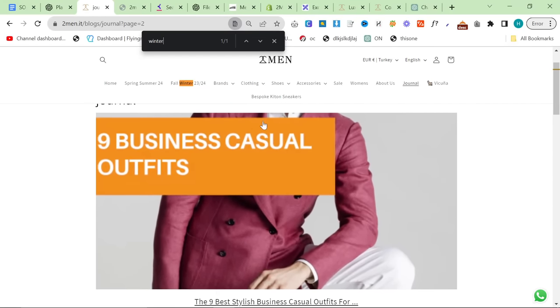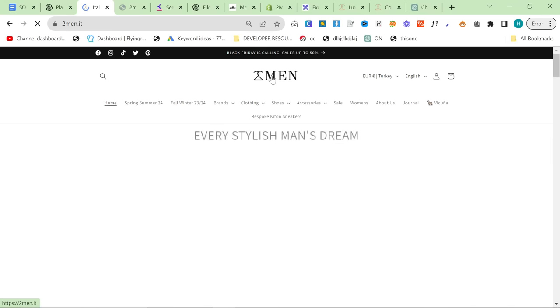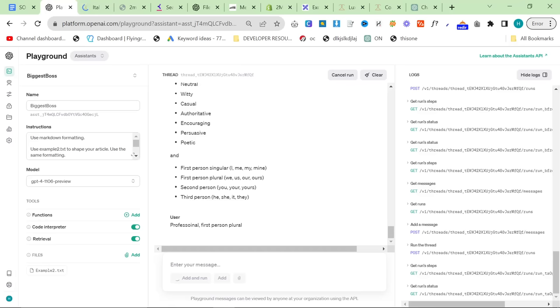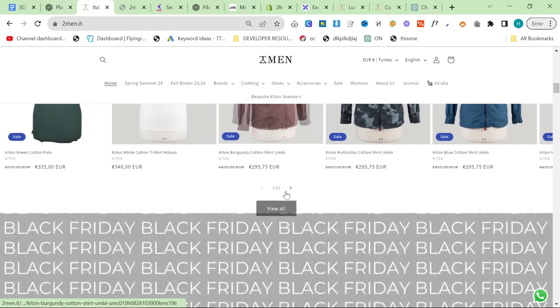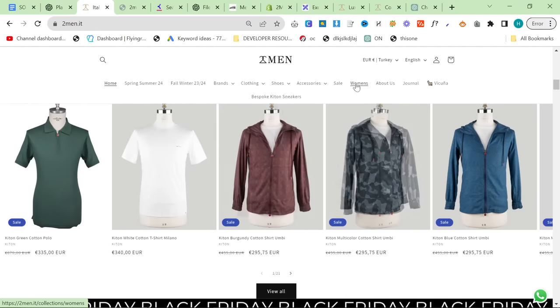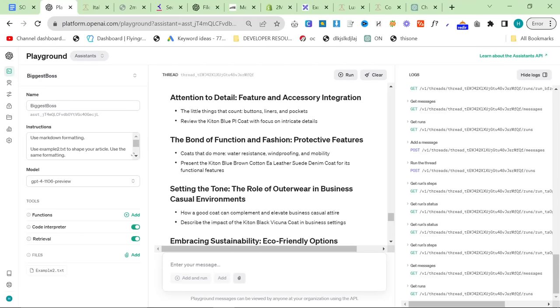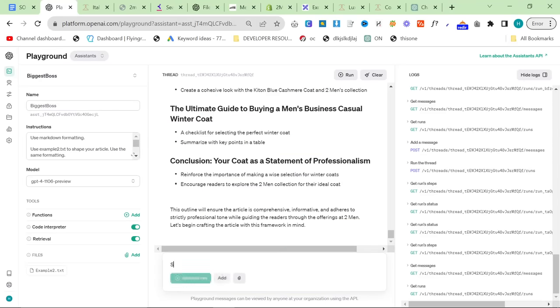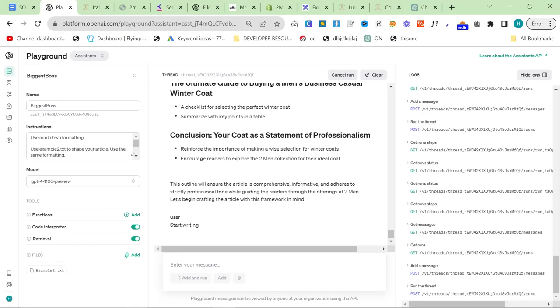So it's a little bit easier for me to do this method for Two Men compared to, I don't know, something like a different website that we're writing for as a company. But I'll do my best to try and apply this method to other companies as well. Once you've done it once, you can do it 50 times. You just have to learn how to do it the first time, basically. So this is our outline for the article. And I'll say start writing. And we'll see what it comes up with.